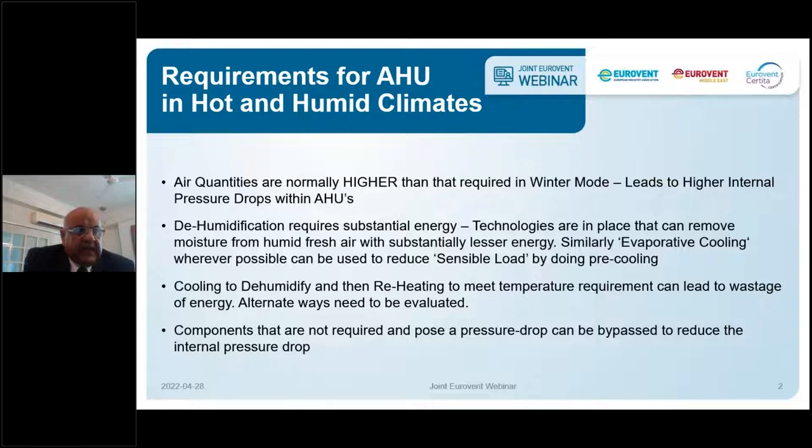Let us go ahead and see what the requirements of a good air handling unit are, and what the market forces, the designers, the building owners, regulators, and manufacturers are telling us. They understand very well that air quantities are normally higher than what is required in winter mode, and this leads to higher pressure drop within the AHU.